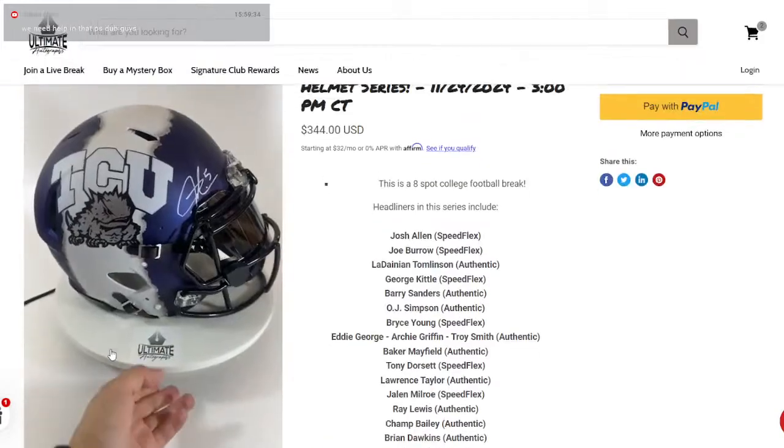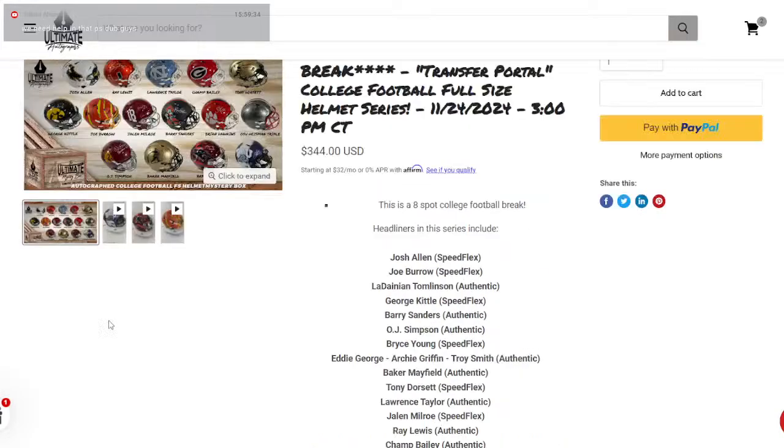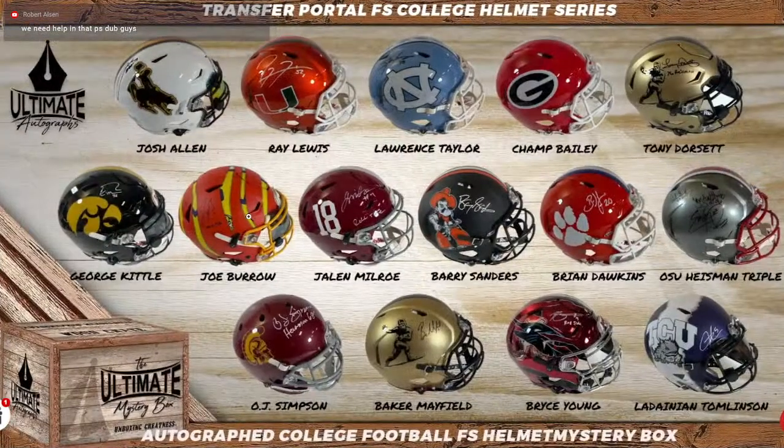Bryce Young on that chrome Alabama ripped Speedflex looking good. We have LaDainian Tomlinson on the authentic TCU lid. How about that, man? One of the best running backs of all time. Headliner still left in that college: Josh Allen Speedflex, Ray Lewis, Tony Dorsett, Jalen Milroe Speedflex, Brian Dawkins, the Ohio State triple signed, Archie Griffin, Eddie George, and Troy Smith. We have O.J. Simpson, Baker Mayfield, Bryce Young, LaDainian Tomlinson, and secondary headliners Kenneth Walker, Greg Olsen, Khalil Shakir, Warren Moon, Brian Thomas Jr., and Patrick Willis.